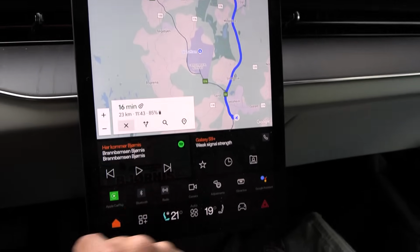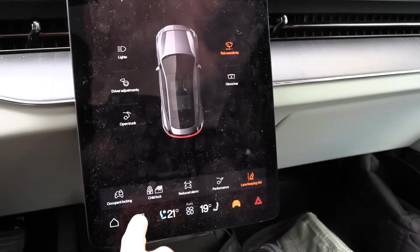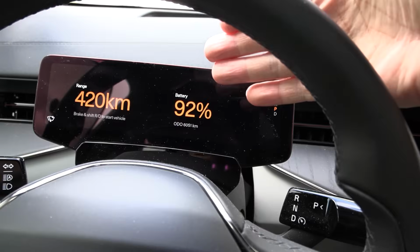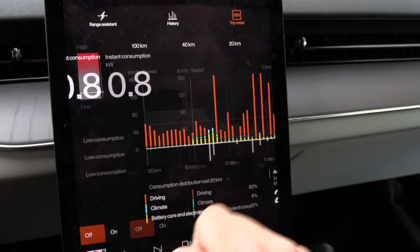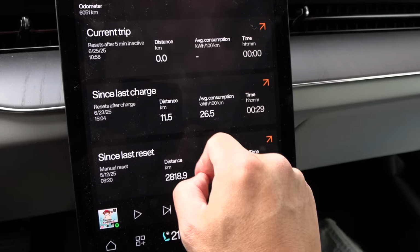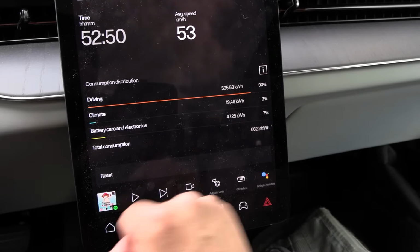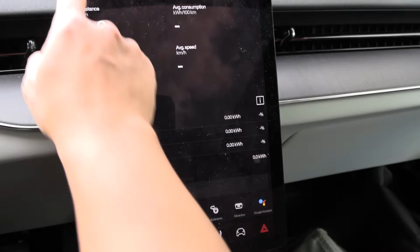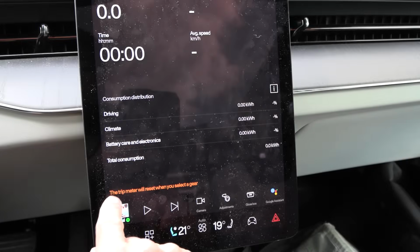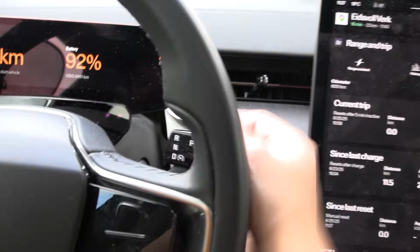And then the trip meter. You have to go here. No, my bad. Where is it again? Yeah, here. Range and trip. It's not visible here. So you go to trip meter, and then we can reset. I want to reset this since the last reset, just to be sure. Okay, there was no confirmation. What the heck? But I also reset the current trip just to be sure. No, I think actually that reset automatically. Okay, but anyway, let's go.